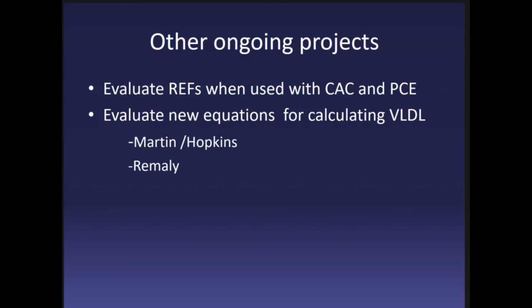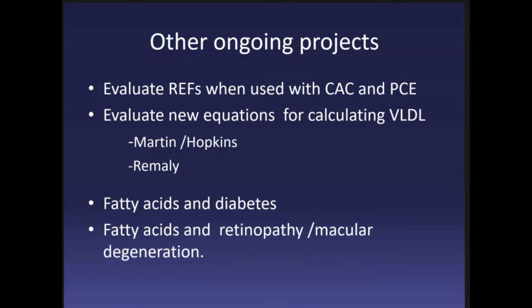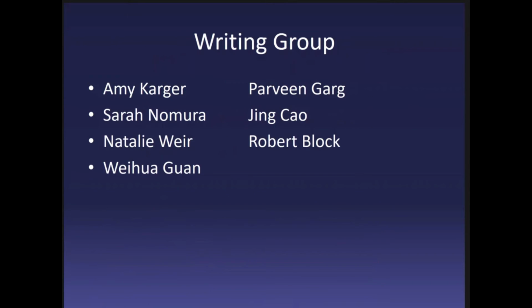So thank you very much. We have other projects, but the writing group: Amy Carger, all of you know, Sarah Nomura, Natalie Weir, Wei Hua Guang, a biostatistician who helped us with all the analysis, Parvin Gar from USC, Jing Zhao at Texas now, and Bob Block at Rutgers. Thank you.